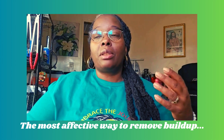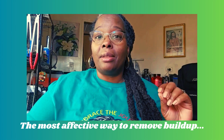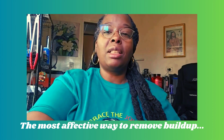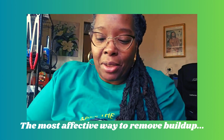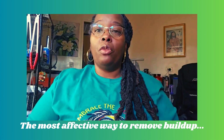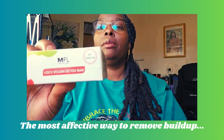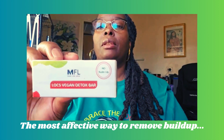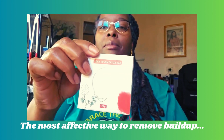Now, there's a couple of ways to do a detox, okay? And the first one is, give me a second. Okay, I'm back. So the first way to remove buildup is a detox with Made for Locs Loc Deep-In Detox Bar. There you go.